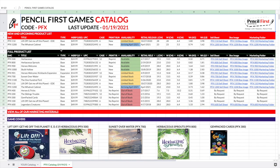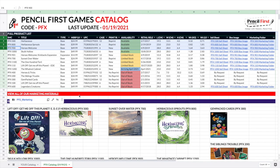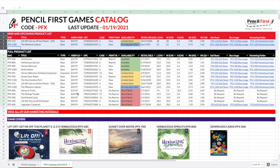So there's really two sections to this version: the new and upcoming product, and then the full product list. To be clear, what's in the new and upcoming is in the full product list. When we were looking at other companies and versions of these, there were some that just didn't have this at all and only had the full product list. I think that's fine. You should do what you like, but if you're working with partners and you want to highlight something, this can be a good way to highlight it.